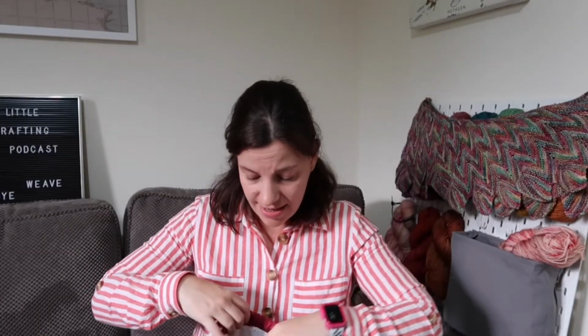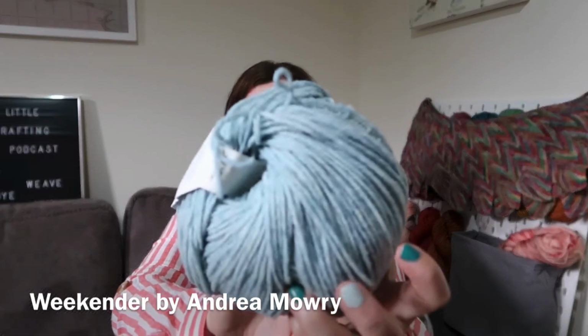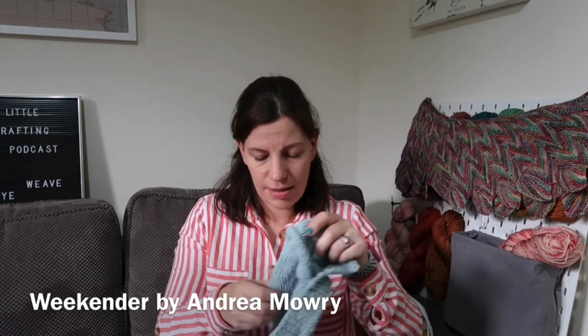That's not going to fit over there. This can go back over here. And then the last one I have in a project bag is, again, Dorera Moneta or Juliette in the Ciel colourway. This is such a beautiful blue.